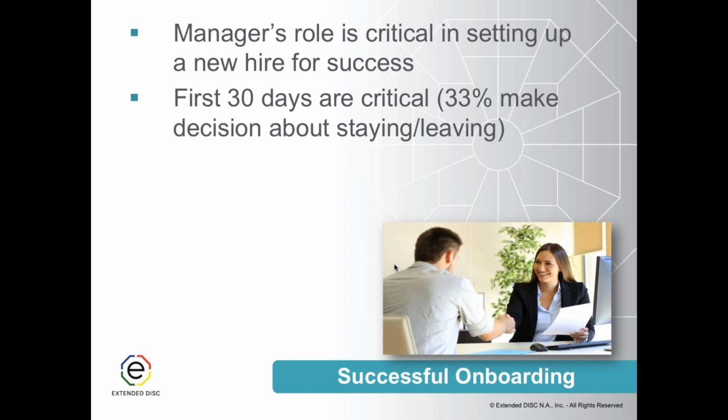So you want to make sure that you invest the time to really understand who this new employee is, make them feel welcome, and make sure they have a clear understanding of what they can expect working for your organization, for your team, and for you as a manager.